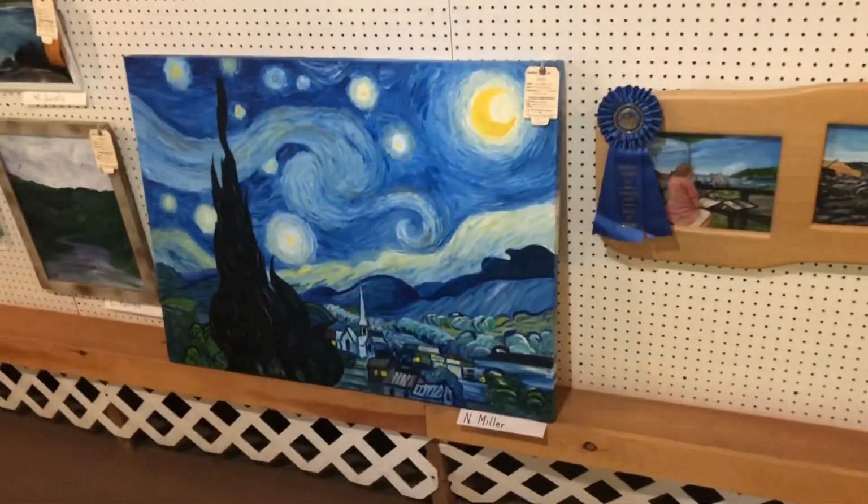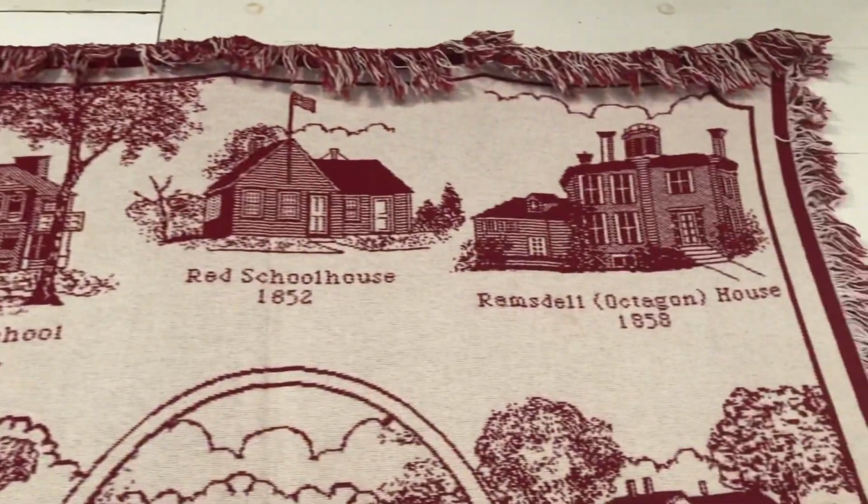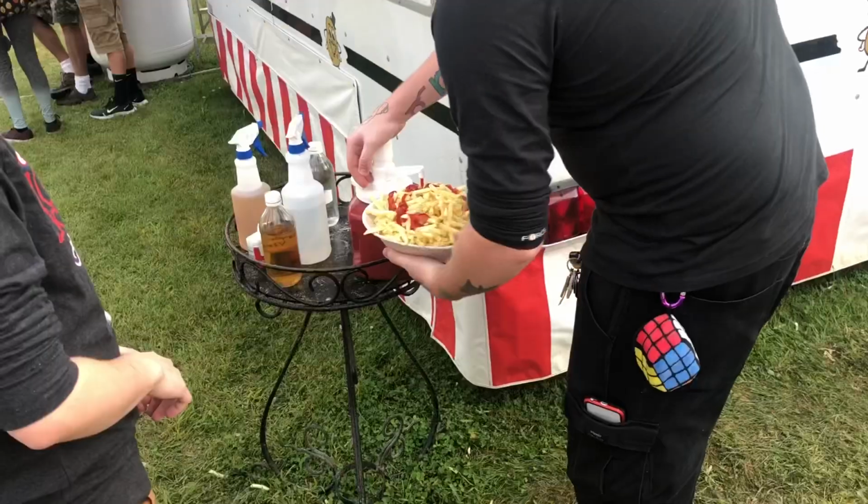Quilts, pillows, quilted pillows, pictures of anything, pictures of even the night sky. And that's not even half of it. Lots and lots of cool stuff in here. Jams, jellies, cakes, you name it, it's in this place. Now that we're done looking around the entire exhibit hall, we're gonna go and get something to eat, kind of show you the Midway, the food, the vendors, and just kind of walk around.